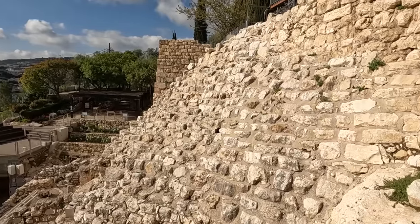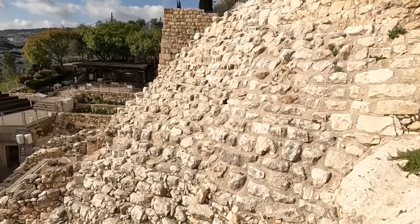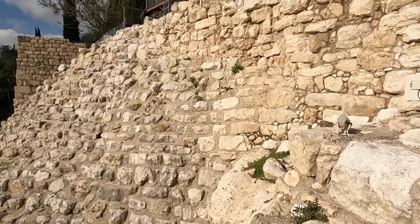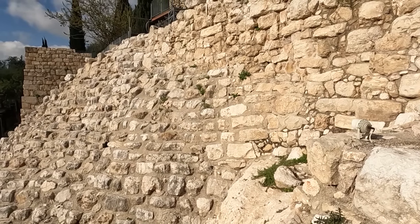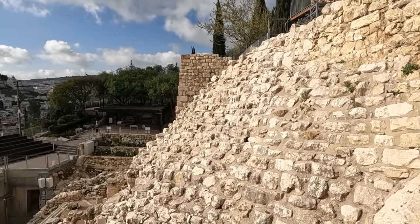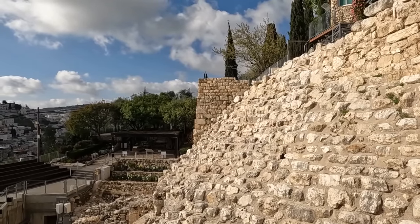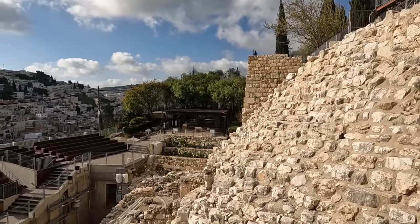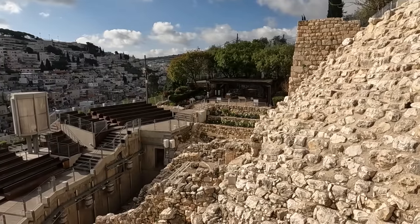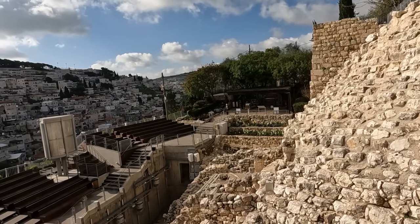Okay guys, so this is the Milo. We got really close to it now, so you can see it better. And on top of it stood the Palace of David, or before that, the Fortress of Zion. So this was like the royal quarter of Jerusalem back then. Of course, later on, other buildings started to be built here. And you can see parts of such buildings over there. We'll get closer to them. But those were also very rich people, very influential people.